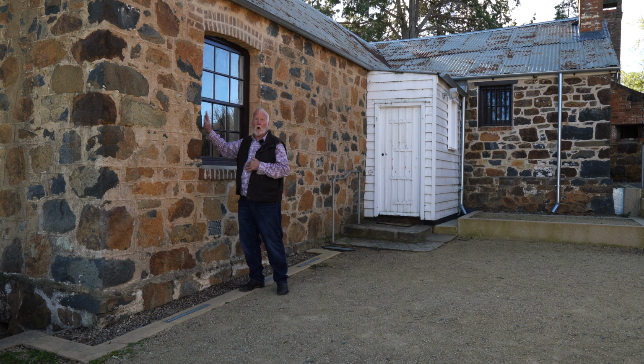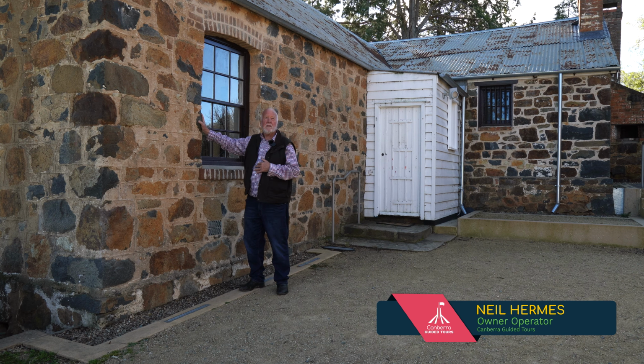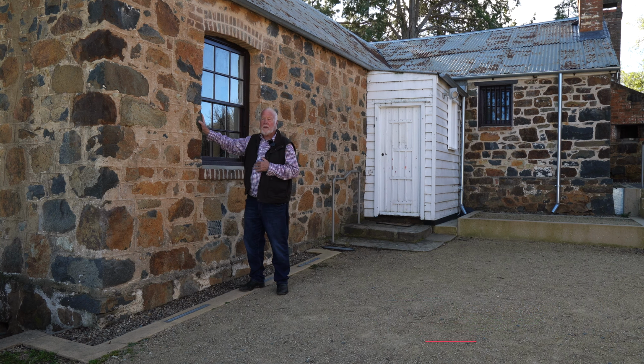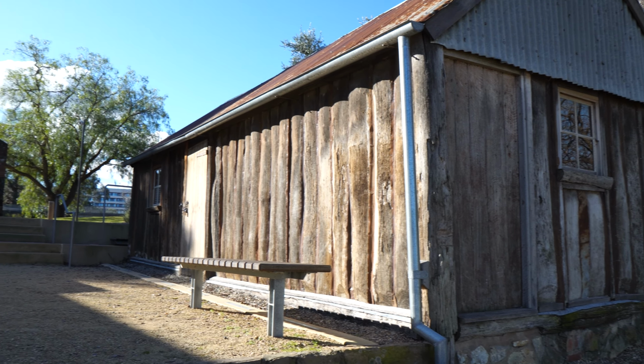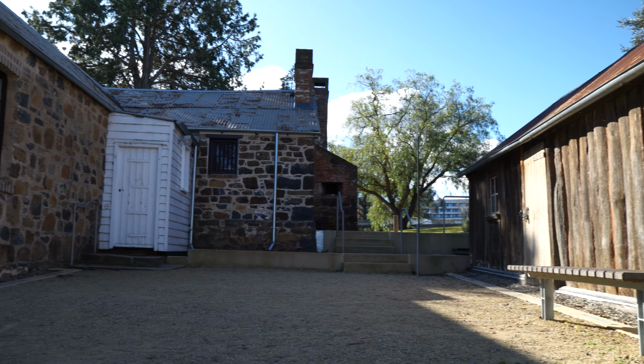He built this cottage for his ploughman, William Ginn, in 1860, and the Ginn family lived here for many years, and then several other families followed. At the end of its working life, this cottage was the home of Alice Oldfield, and she lived until she died in this house in her 90s.